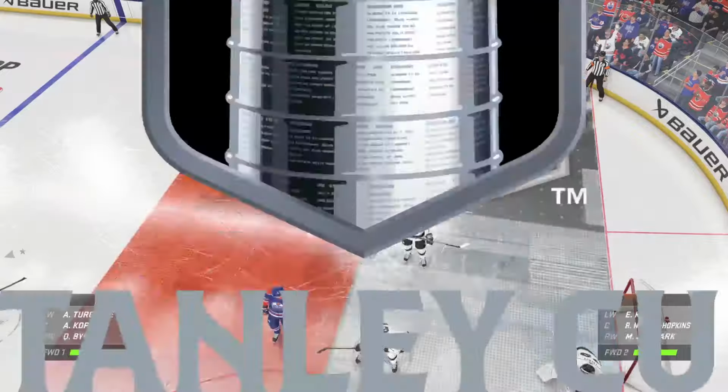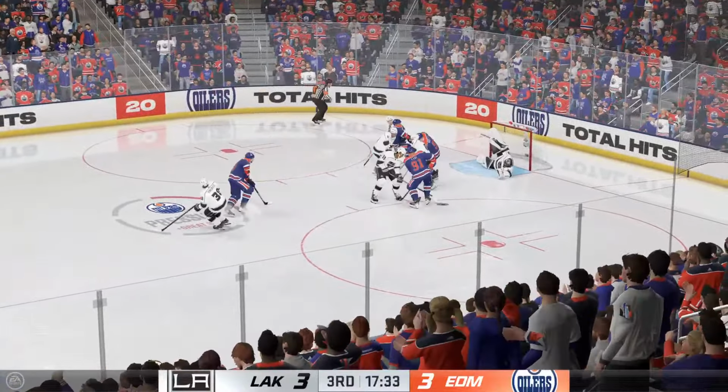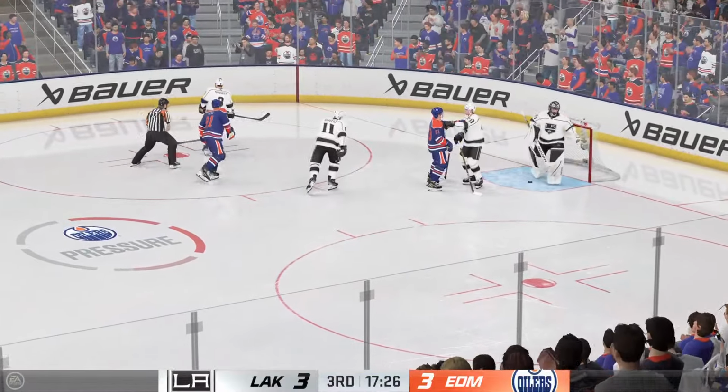The Kings get a hold of the puck in their own end. Pass to Turcotte. Big hit and that frees up possession. Slides it diagonally to Nugent Hopkins. Sends it out in front. Moves it again. And he shuts down a great scoring chance there. Talbot's going to hang on for a whistle.